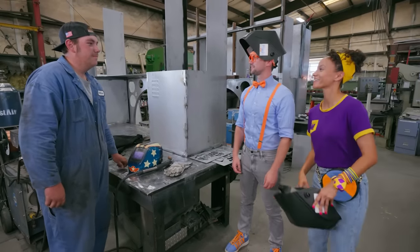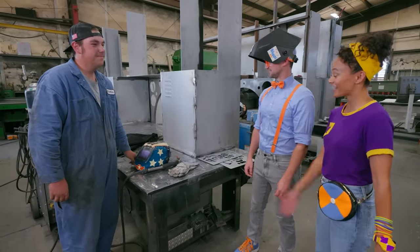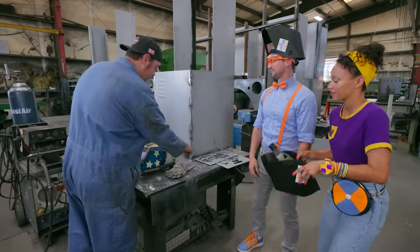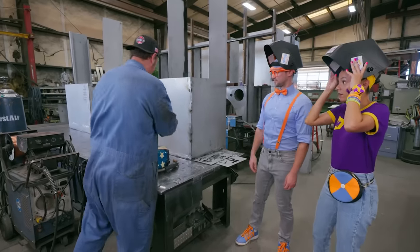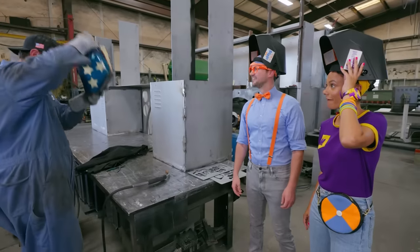Nice to meet you, Matthew. How long have you worked here for? 3 years now. Ah, cool. We're excited to see you weld. Oh, perfect. Let's get started then. Oh, okay. Whoa, he's putting on his gloves. Oh, and is that your really cool looking helmet? Yes, it is.